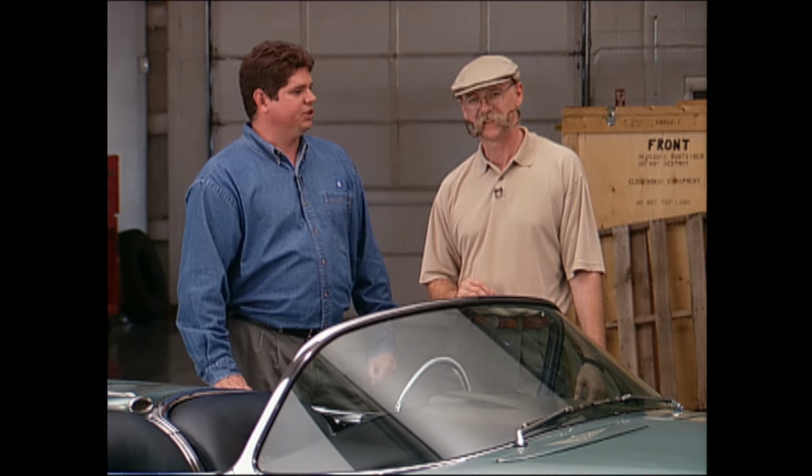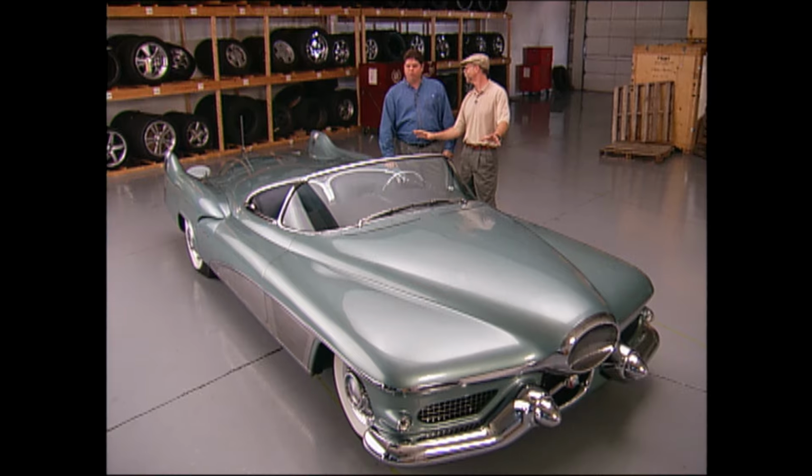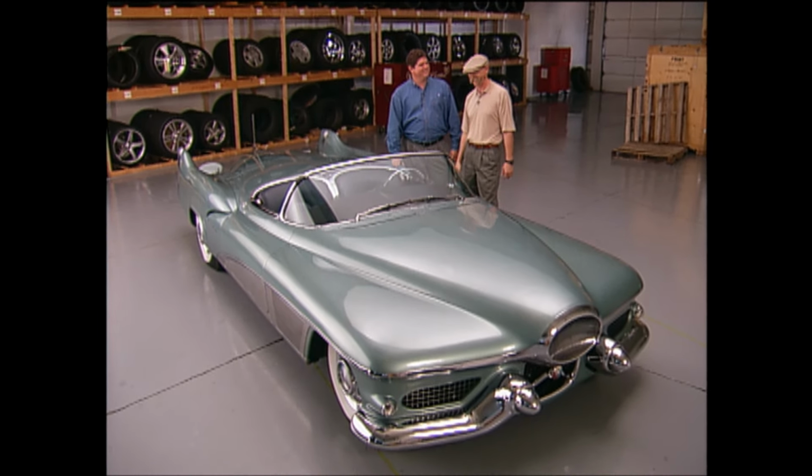Yeah, and this car, as you see it, is unrestored in its original condition. This car is an unrestored historical vehicle. Don't ever touch it. We're going to try to keep it like it is. Beautiful.